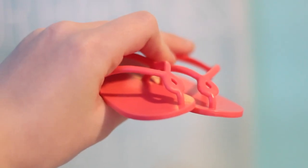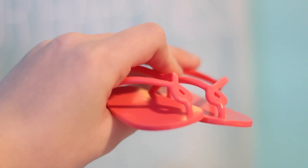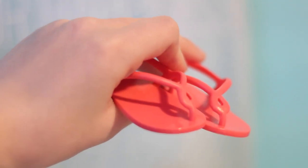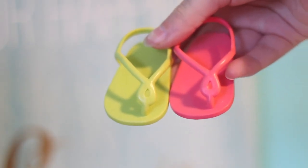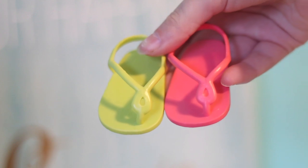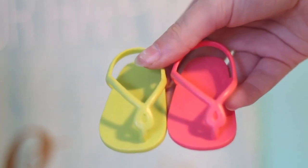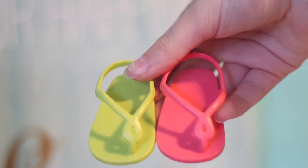She also comes with pink rubber flip-flops and they are a little bit difficult to put on and remove, and I actually do own the same shoes that came with Leah's beach outfit. So the green ones are from Leah's collection, the pink ones are from Joss's collection. You can see they're the exact same, and I do wish that they didn't do full-on plastic shoes, but I think Joss is overall really cute.